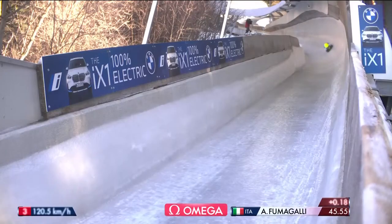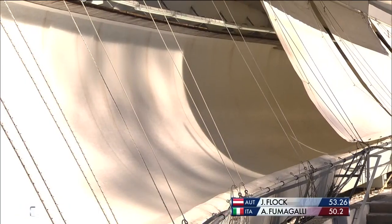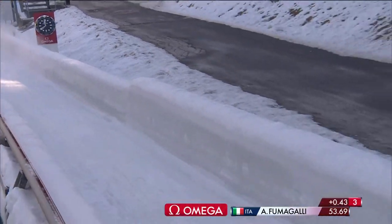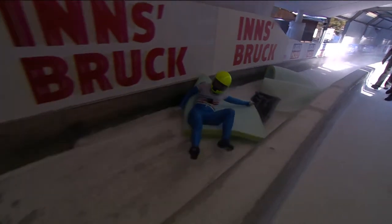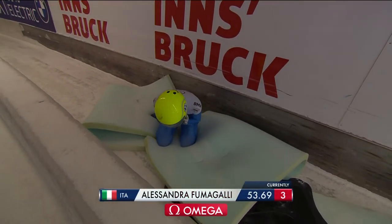Third best speed for Alessandra Fumagalli. You can really see how far your start pushes you down the track. She was at corner 10 before she lost her deficit. And across the line, 53.69, so the first slider not to get a new track record. And as ever, the ungainly dismount.